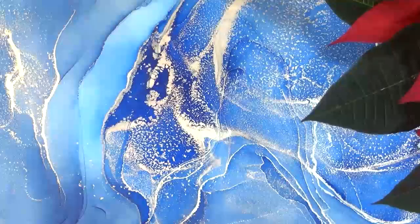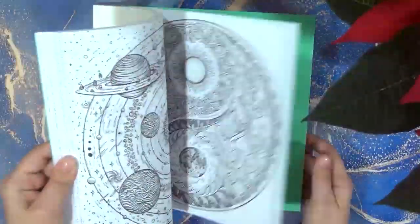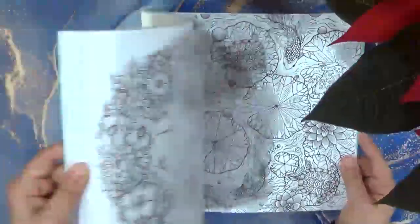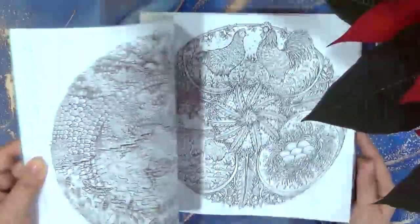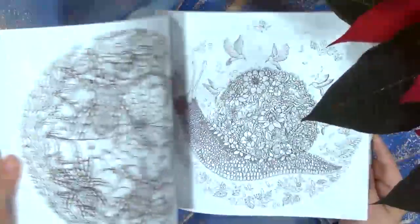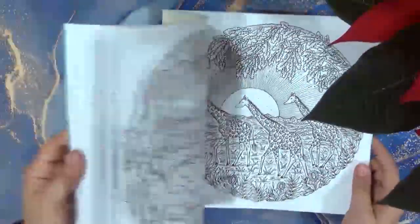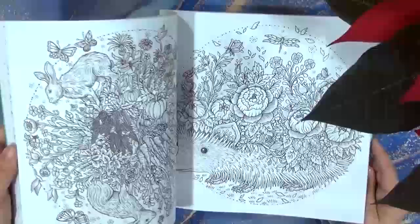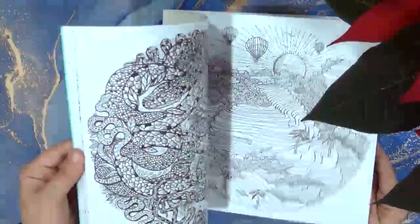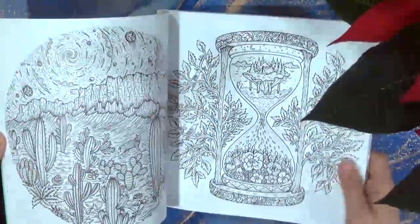That one, and the next one is The Circle of Life. This one is just gorgeous. For some reason it does not scare me that much as the first one did. This one is double-sided already, but still, pretty. Actually, I want to color in this one ASAP. I'm not gonna lie, the paper is wonderful.